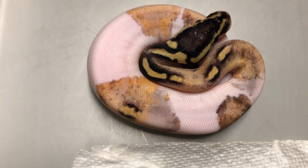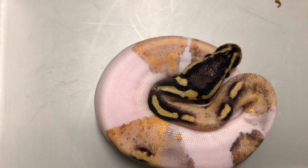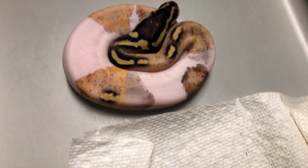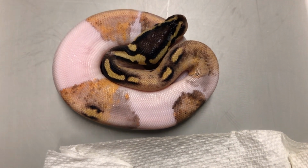But look at that panther coloring in the pied. I mean, it almost looks banana-ish, right? It's just crazy. There's grays and oranges and all kinds of really cool stuff. And like I said, the more she sheds, the better she seems to be getting.